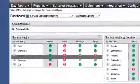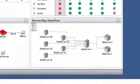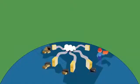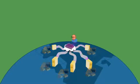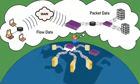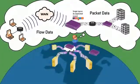Cascade's application dashboards provide at-a-glance views into how critical business applications are performing. Unlike other solutions that require the deployment of probes all over the network only to produce more data than IT can filter through, Cascade is easy to deploy and non-intrusive, so you don't need to modify your applications or your network. Cascade collects flow data from network devices and integrates it with application data from packets for a complete view into application and network performance.